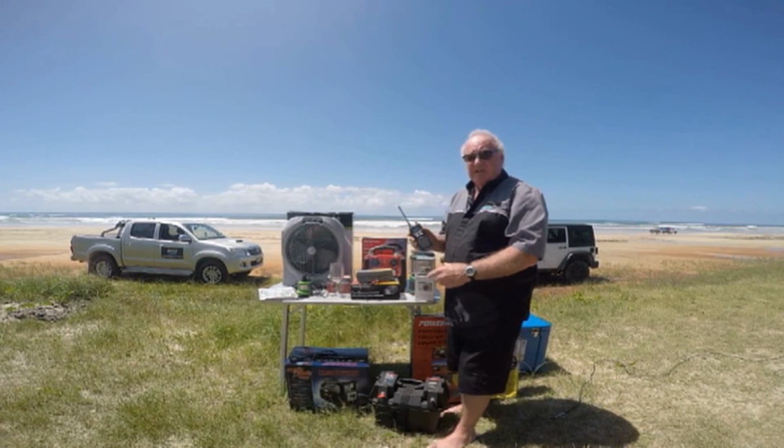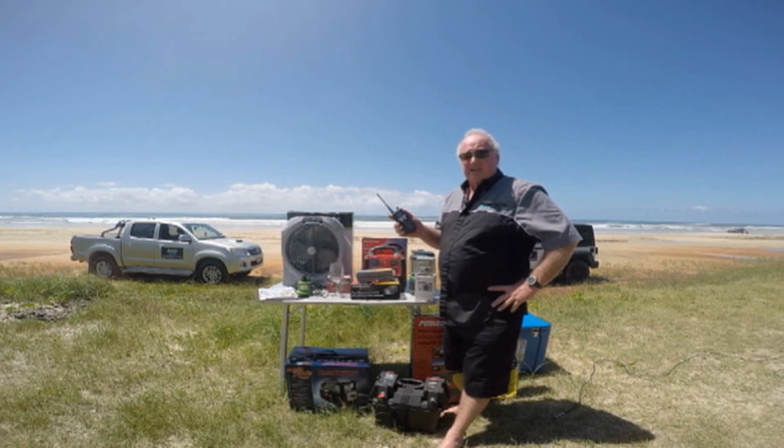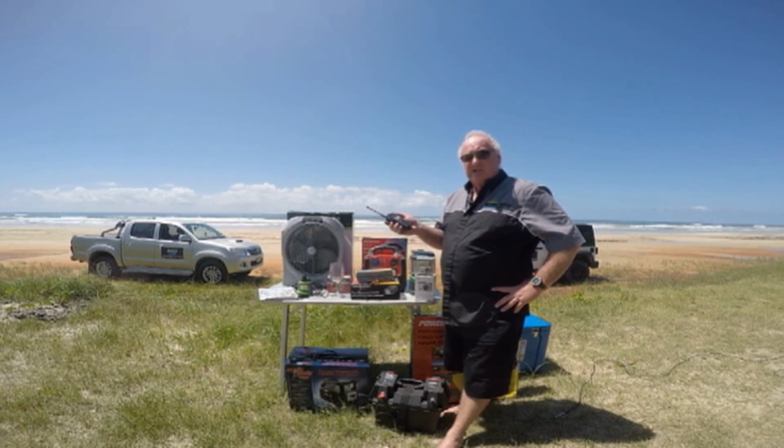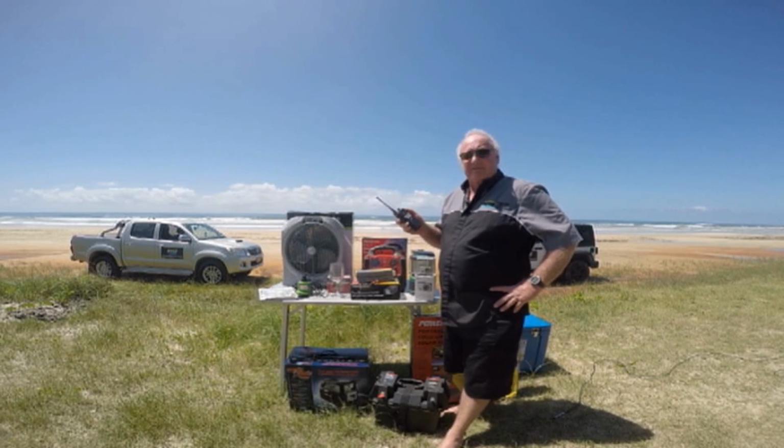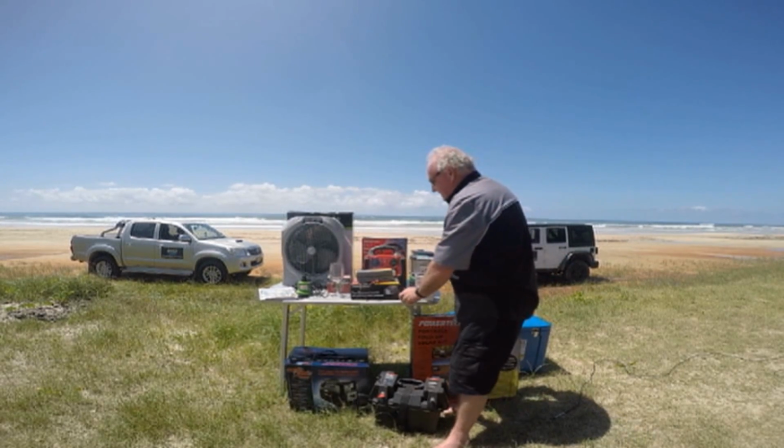Also along the way, we've been using Digitech UHF transceivers. These are 5 watt and absolutely fantastic. You've got 80 different channels on it, and to communicate with other vehicles about what's on the road, what's happening ahead, potholes, washouts, whatever, absolutely fantastic.